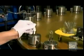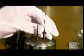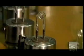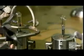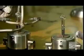This automated machine assembles the factory's mass-produced models. Before starting it up, workers load the components: a pair of electrodes, followed by a glass tube on top. Now, the machine takes over. It vacuums out the air in the tube, injects xenon gas, melts the tube closed, then cuts off the excess glass.